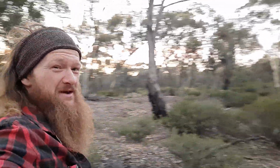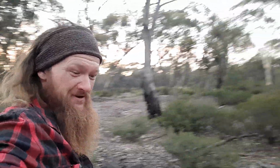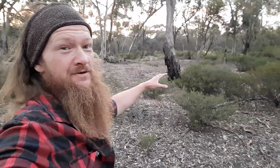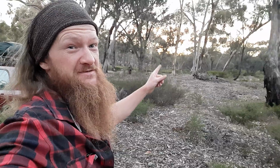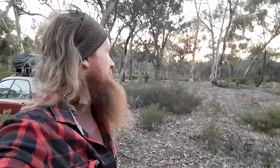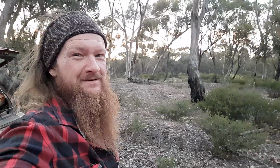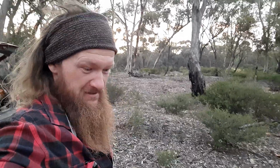Welcome to our little patch of paradise for the night. I reckon this will go alright. And we're right in the middle of basically the same gully we were in earlier when we were finding all those crystals. We couldn't camp there because there's no fires allowed there. But we're going to camp here. There's not much room, there's a little bit of space here. That'll do. And then we might get a chance to do a bit of night fossicking.